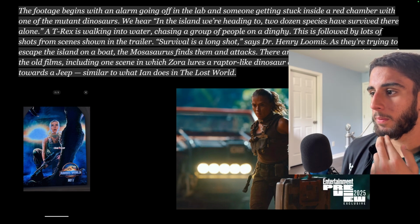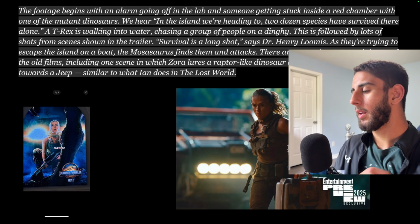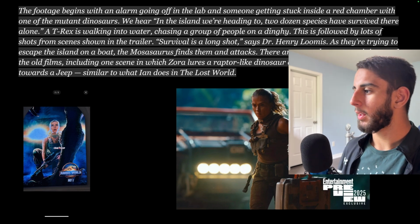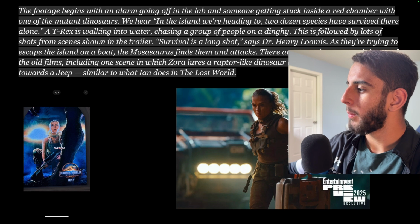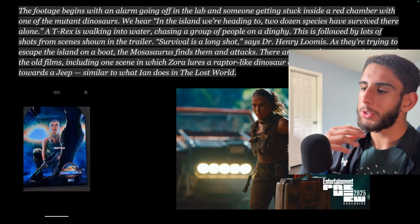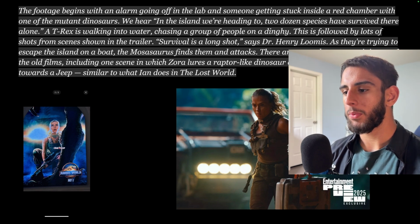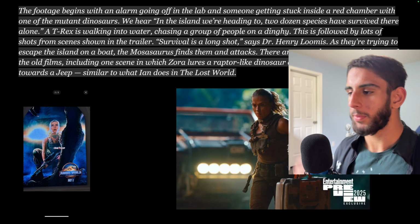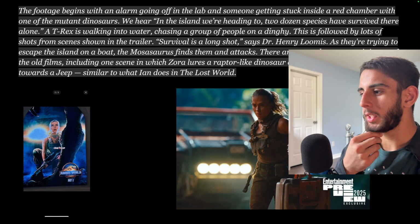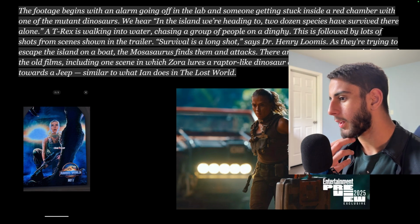So, obviously, this is a lot of information, and this could mean a lot of things. But what I'm guessing is that if she's luring this towards a Jeep, I'm pretty sure this is going to be the scene down on the right, where she's luring the creatures.